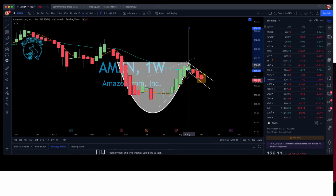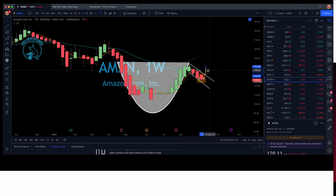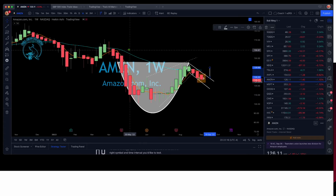This is target 2, not target 1. Once we pull out 179, but for the meantime, we'll do target 1 measurement, which would be here. So if it broke out somewhere in here, okay, we're looking at going back to 139. But if this really played out on the weekly, we could see 170 and above for Amazon. Okay, so play with this. Watch a lot of videos on cup and handles, and you'll understand how to recognize these earlier.